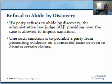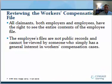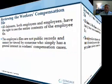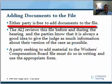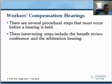Where discovery is available, it is mandatory, and refusal to abide by a discovery request can bring sanctions from the administrative law judge. One such sanction is to prohibit a party from presenting evidence on a contested issue or even to dismiss certain claims. Both sides of the aisle here, both the employees and the employers, have the right to see the entire contents of the employee files, but they're not public records. They can't be viewed by someone who has a general interest in the case. They can only be viewed by real parties in interest to the hearing. The file is a living, breathing thing, and both sides are free to add documents as the process plays itself out. Keep in mind this is an administrative hearing, so some of the rules are relaxed and evidence can be added to the file as we go along.